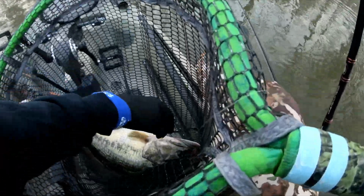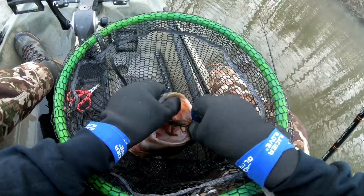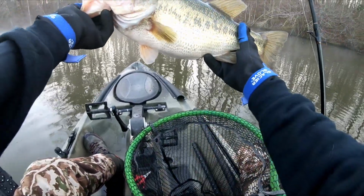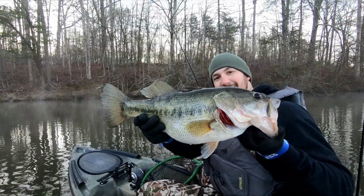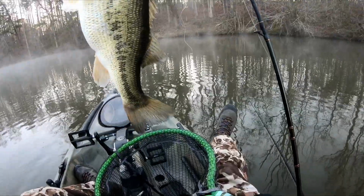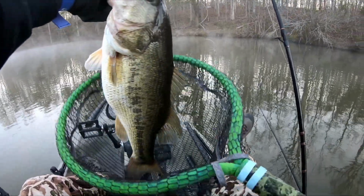Guys, oh gosh. Oh, what a tank. What a tank, guys. That barely kissed the jig. Perfectly hooked. What can we say, guys? Check her out. A good 7-pounder. Possibly a citation. Beautiful colors.